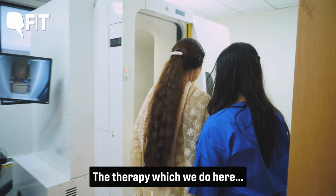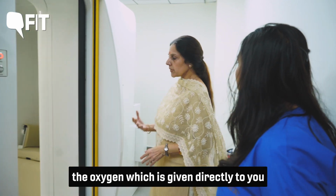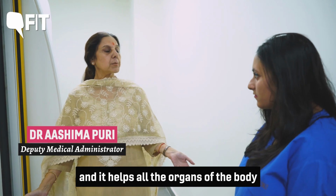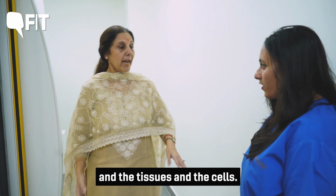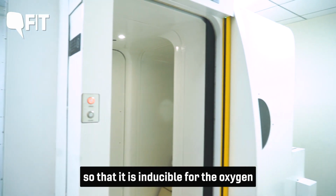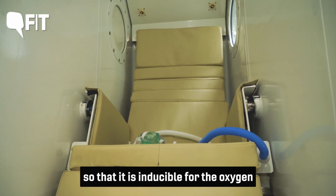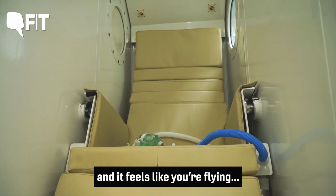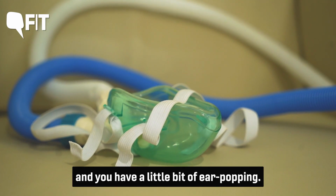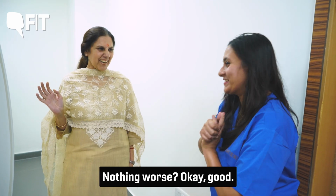Therapy which we do here, and the oxygen which is given directly to you goes into your lungs and it helps all the organs of the body and the tissues in the cells. So first we depressurize the chamber, make sure that it is conducive for the oxygen. That is like when you're flying, then you have a little bit of ear popping. Nothing worse. Okay, good.